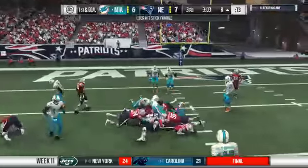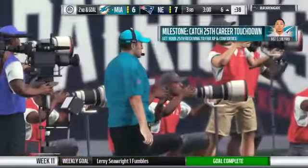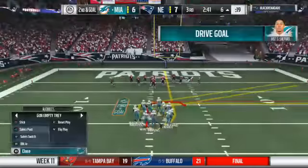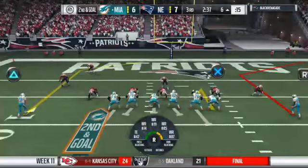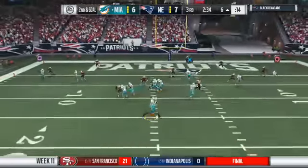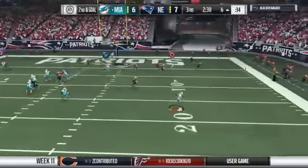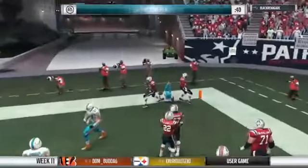And a loose football. But I think a Dolphin was able to fall on it. Yes, they'll keep possession here. Wow, that ball gets knocked free, but a teammate comes along and scoops it up. It's almost like baseball. Guys at bat, people are on base in scoring position. One guy doesn't get him home. The next guy comes through and picks him up. And avoids the turnover.